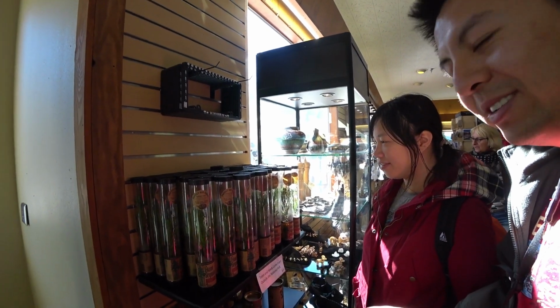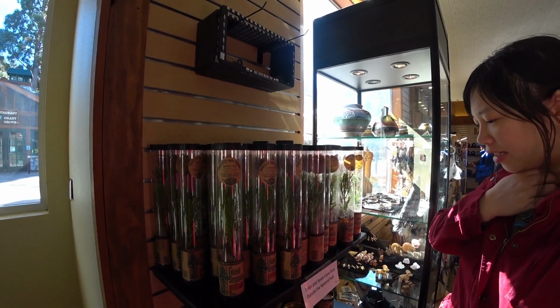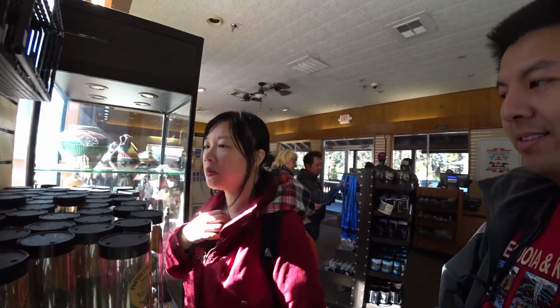Yep, giant sequoia tree again. We need to get another one. They have, what's this? That's a seed. A cone, that's a seed. This is easier. Pick one.